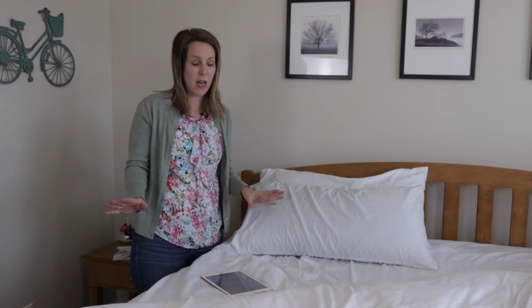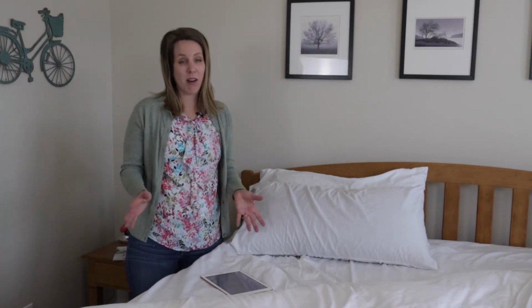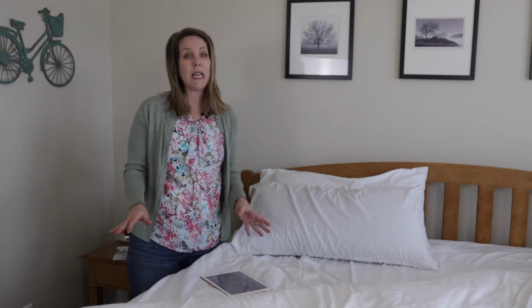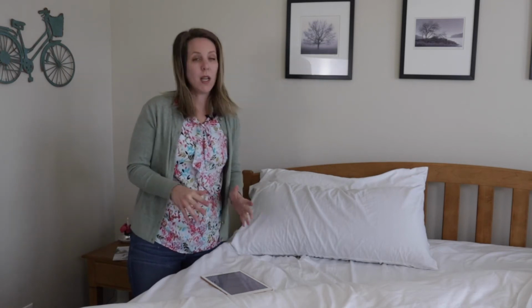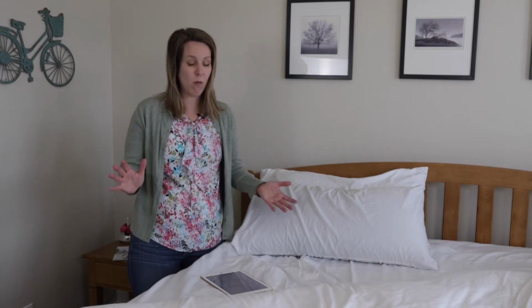I want to tell you a few facts. The company was started over 80 years ago. They're based in Ohio, still are family owned. They also have over 80 patents in their name. And they're not just luxury sheets that look good, but they should stand up to a lot of washing.